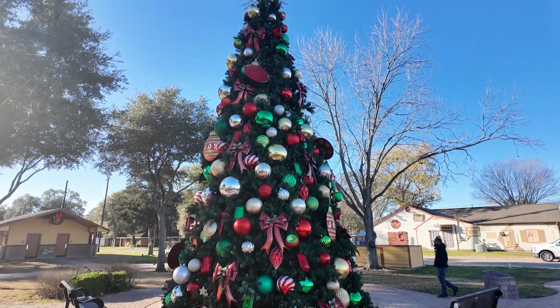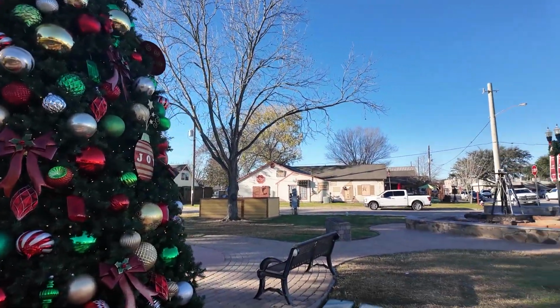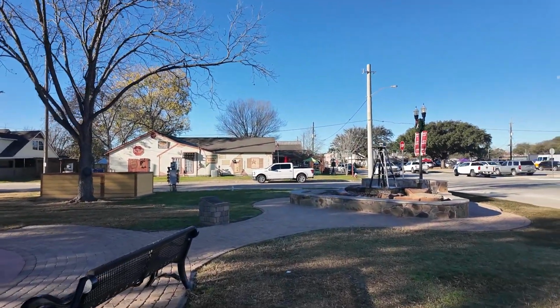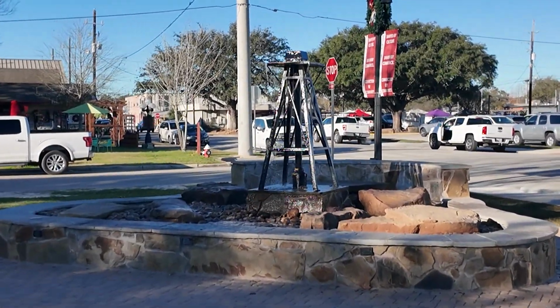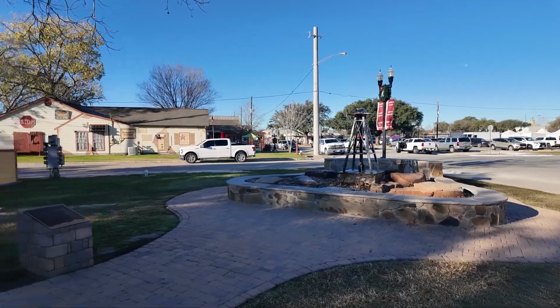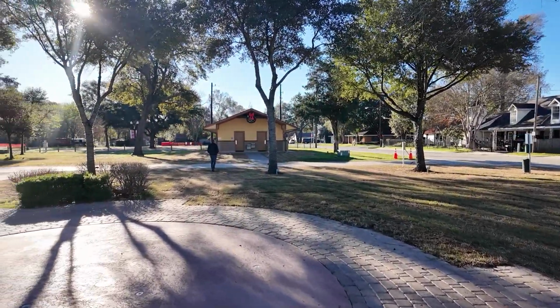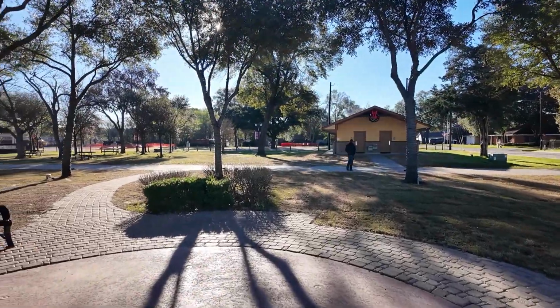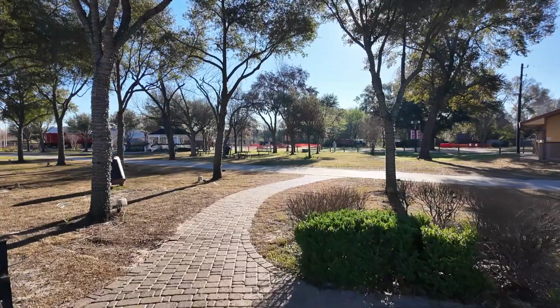See all the beautiful decorations up. And that's a really cool fountain over here too. Let me try to zoom in on this. Very cool. Got the restrooms over there for the park, so if you need to relieve yourself, that's a great place to go.